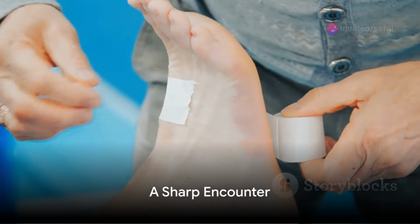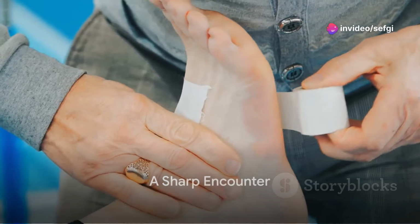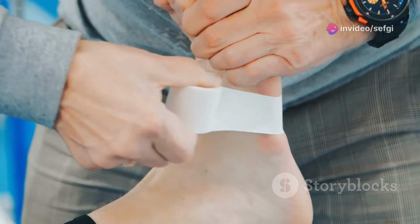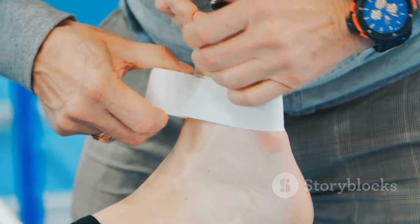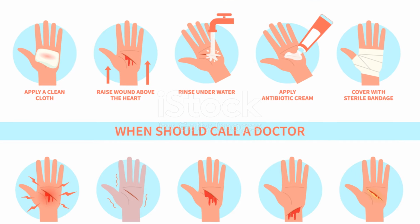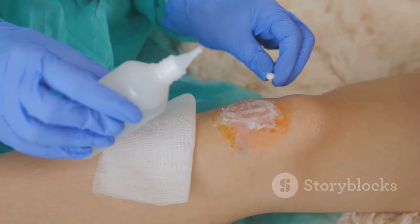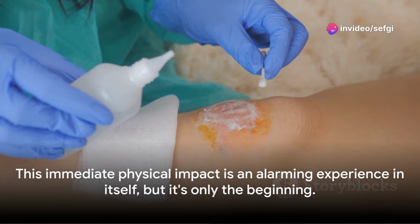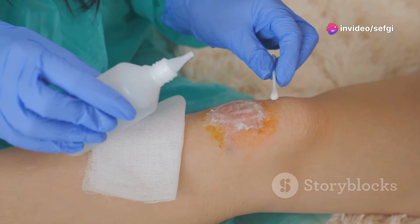What happens when a rusty nail pierces your foot? It's not a pleasant thought, but it's a situation that demands immediate attention. Imagine the sharp, sudden pain as the nail punctures your skin and muscle. You look down and see the unwelcome sight of blood seeping from the wound. This immediate physical impact is an alarming experience in itself, but it's only the beginning.